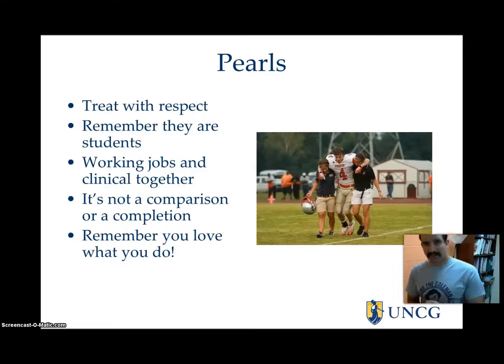So a couple of last minute pearls. Make sure you treat your student with respect and understand that they are a student first. They're an athletic training student. They're here to learn. They're here to get an education, and they're paying very good money to do that. So please do not just consider them an extension of the workforce. They're here for mentorship. They're here to learn, and they're here to become an athletic trainer in a profession that they are truly interested and want to be in.